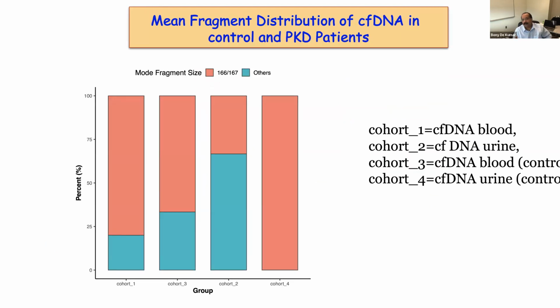So in the case of PKD disease, we looked at the control versus PKD, and this cohort 3 is control. You can see that in blood you don't see much of a difference. So cohort 1 and cohort 3 are from blood, and there you don't see much of a difference.